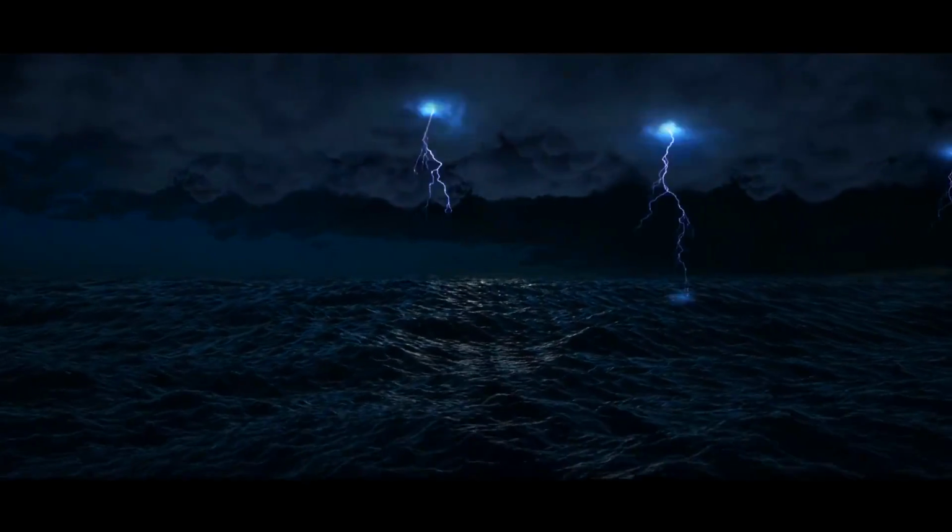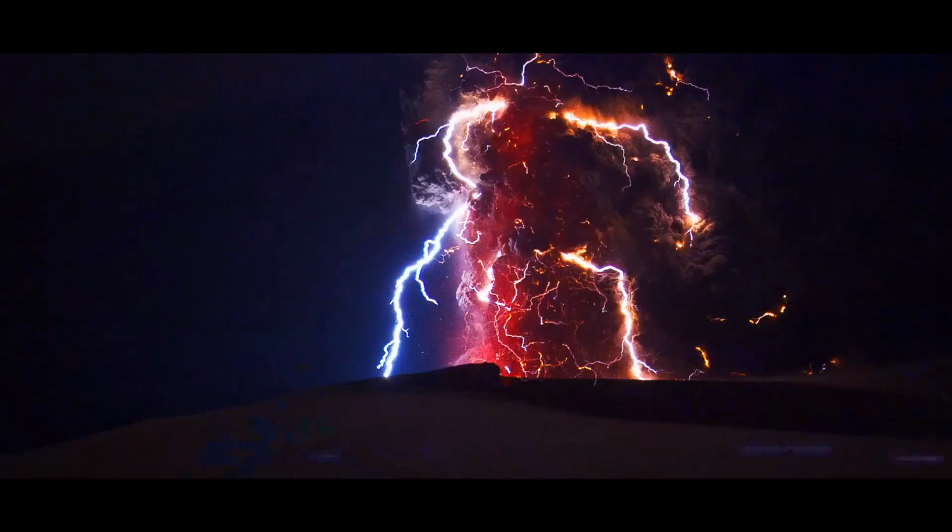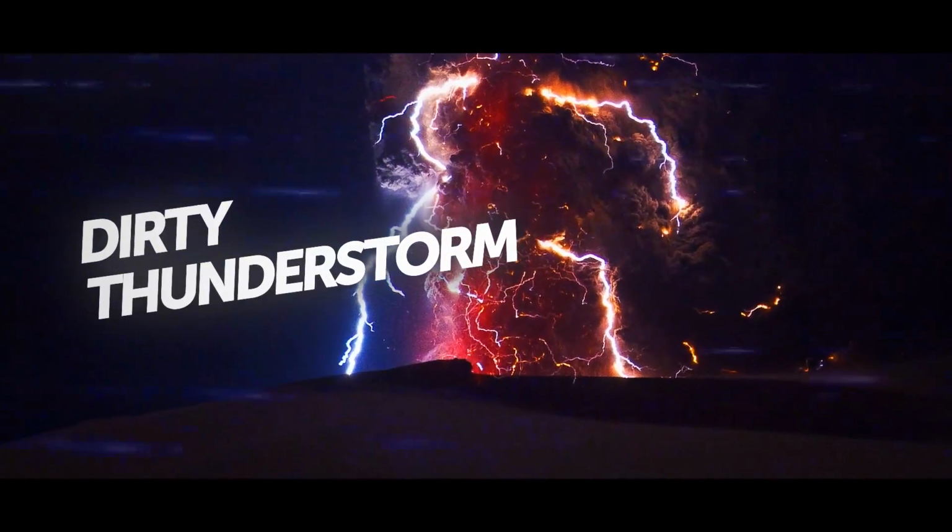That's one where they strap you in, you ride up, and then you play bumper cars way up in the clouds. The more times you bump into another water droplet, the more lightning you create. Now, not all lightning happens inside clouds. There's a rare phenomenon called a dirty thunderstorm.